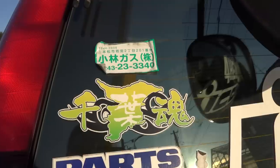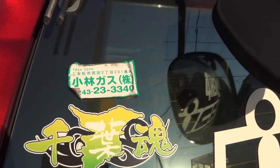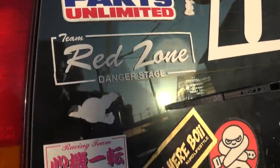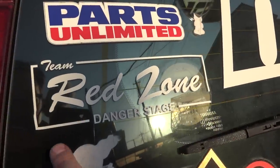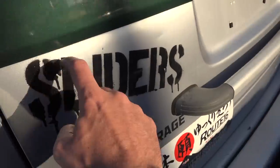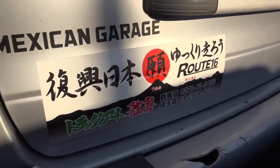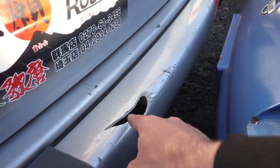G1 Grand Prix sticker. Chiba Damashi, I stuck this on one of the videos. That is the petrol station I always go to in Nihonmatsu. Alright, these are the guys who have bought the van from Australia. This is a stencil that was sprayed on there, and from a truck shop. And that's when I went snow drifting and someone ran into me.